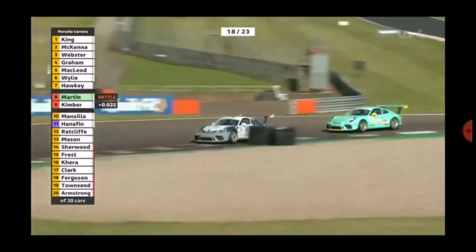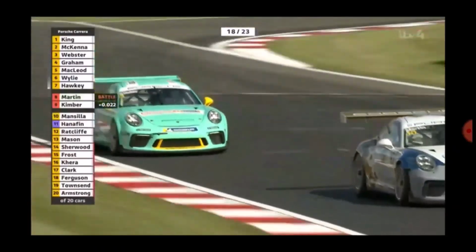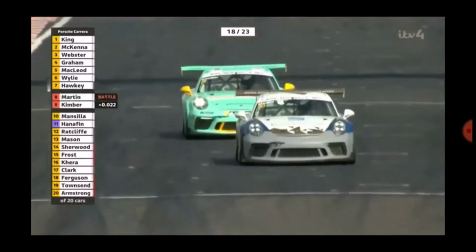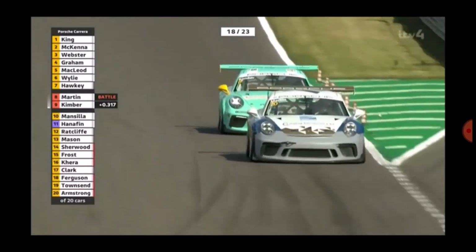Will Martin clips the rector-cell barrier, gets away with it, but the primer will have suffered a touch. He drives for Richardson Racing, stepping into Carrera Cup, so new drivers, new teams as well, which is good to see coming into the championship.